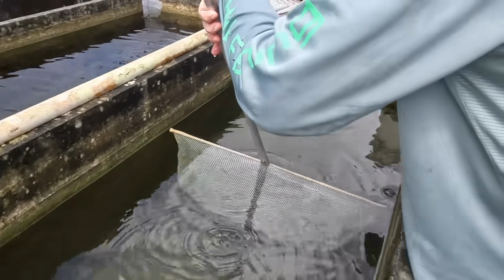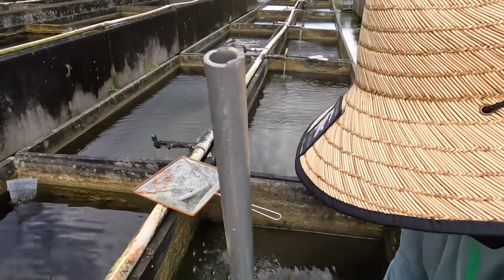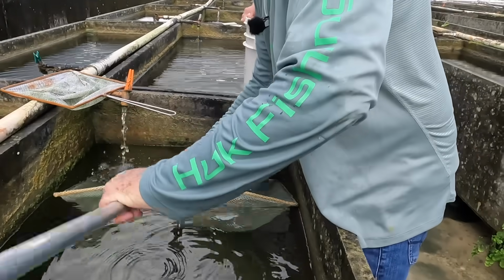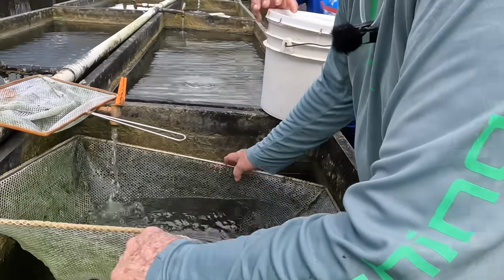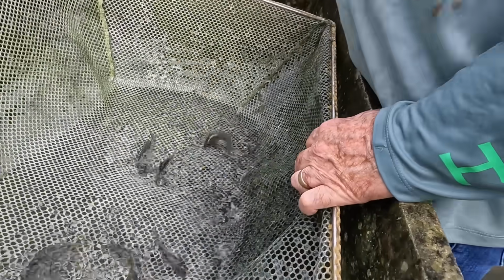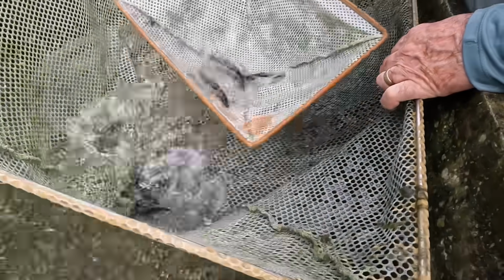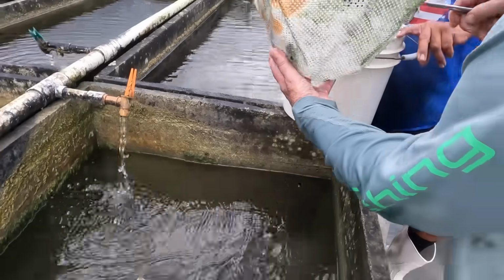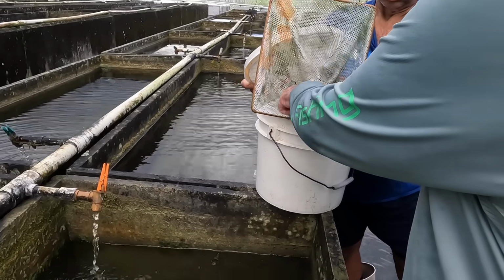The rule of thumb people say is, if you want them to grow, you want 1 gallon per inch of what you want them to grow. We kind of push it, but we keep the tanks very clean. They're nicely aerated, so we can push a little bit. Okay. All right. That does that.